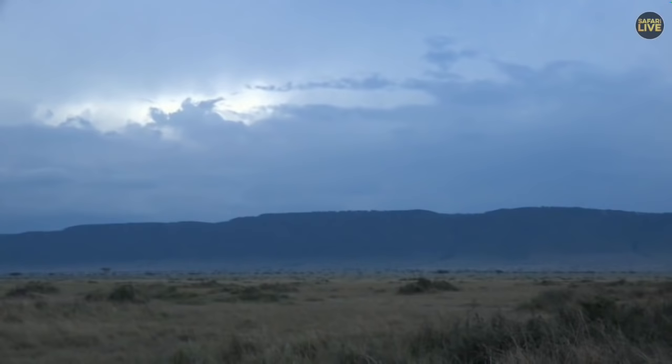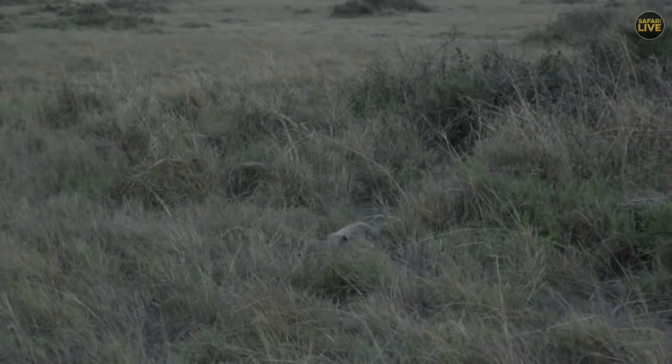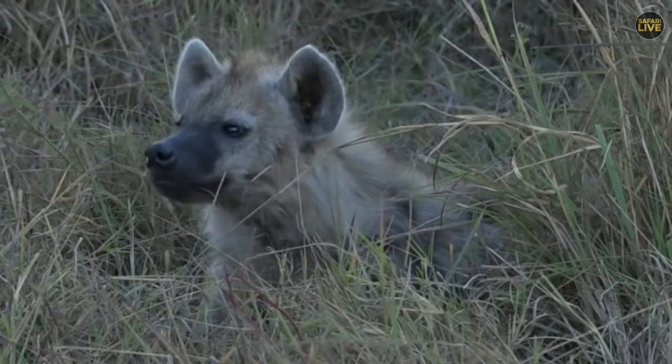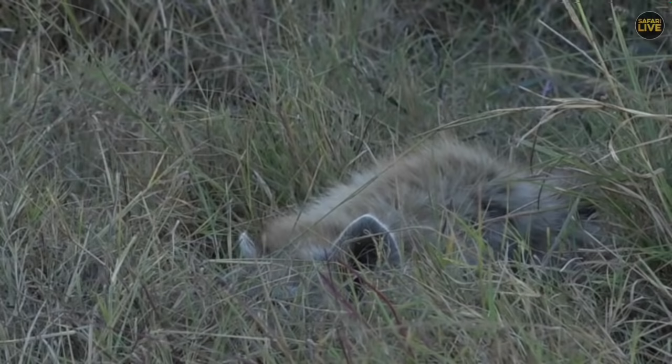Which is great news for Manu and myself, because we're, of course, planning to be out here until late this evening, which is why we are here with our hyena friends once again. Oh, thank you very much. That was very considerate of you. Yes, it was. Thank you. It was almost like you knew the camera was on you, which, of course, you had no idea, and you've got no idea what that means.